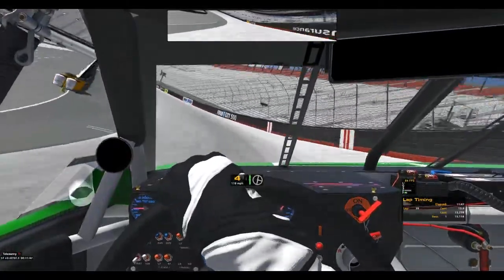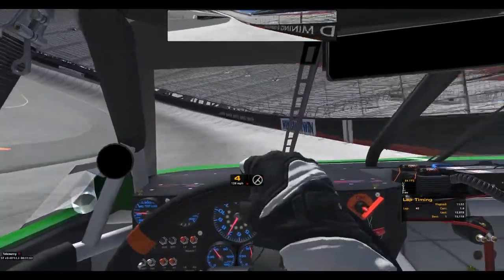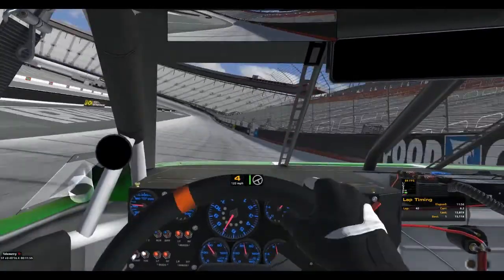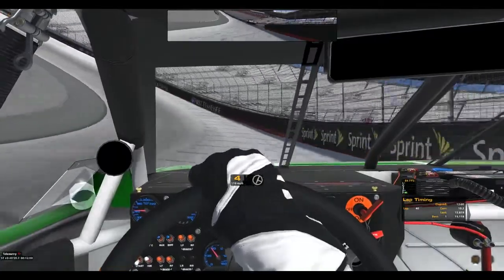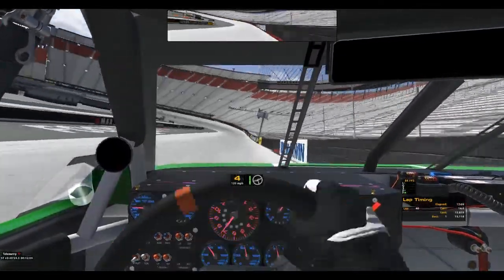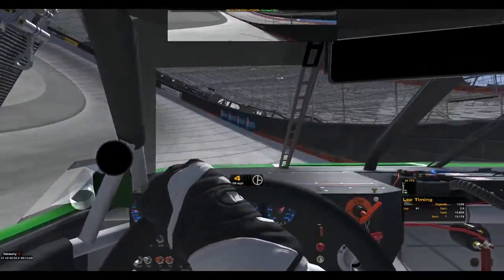Lap 40, only 10 laps to go in this race, and that would be about 2 minutes. So this race is going to fly right by. If you do need to make a pass, you really need to set it up really well. You can't really pass people on the outside.